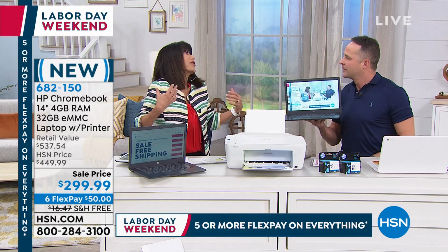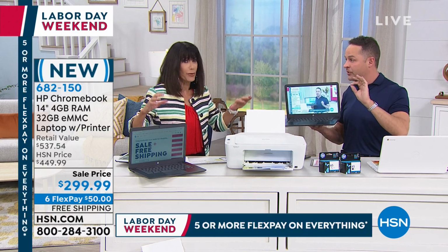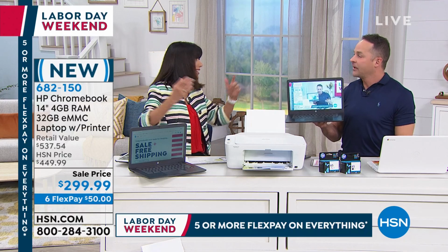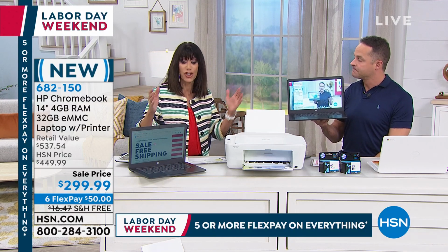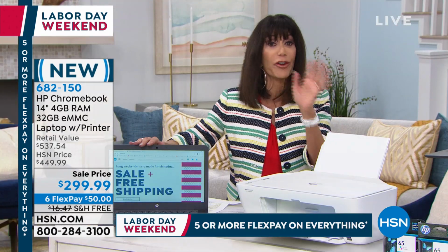I was saying, like for the Silver Surfers, right? I think this should be the computer for Silver Surfers. What is a Silver Surfer? Those are all of us who are a little older, who didn't grow up with a computer, and you want one, even if it's just to be able to get on Facebook, or talk to your family, friends, movies, shopping, whatever, watch HSN.